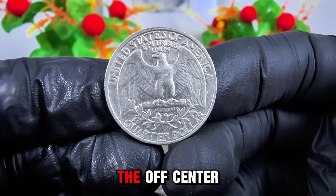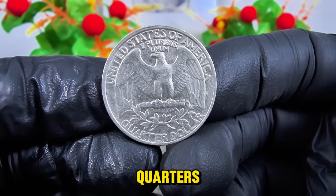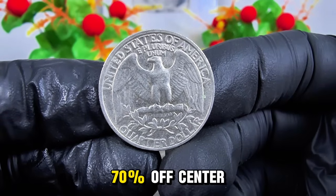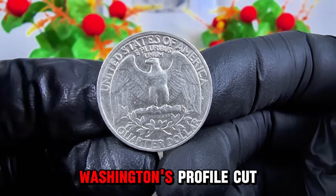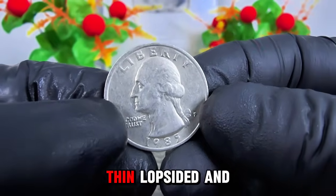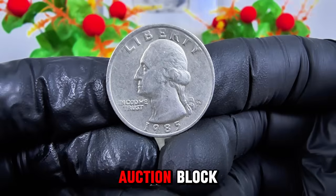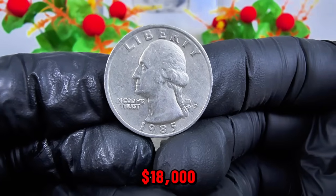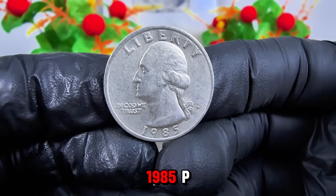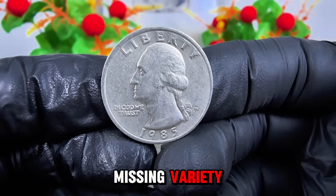And then there's the off-center strikes, which are particularly valuable in 1985 quarters. One well-known example from the Philadelphia Mint was struck 70% off-center, leaving most of Washington's profile cut off and the date just barely visible. The coin was thin, lopsided, and honestly looked broken. But collectors lost their minds when it hit the auction block and sold for $18,000.